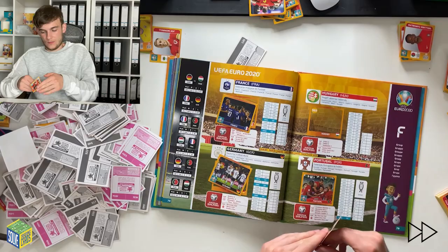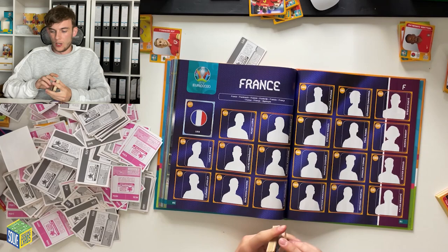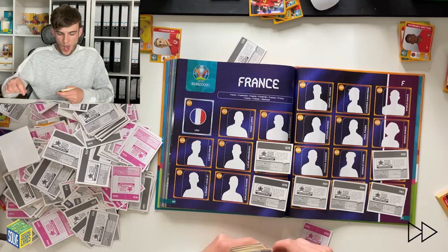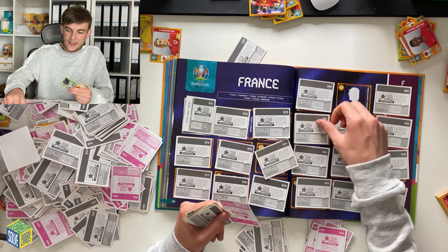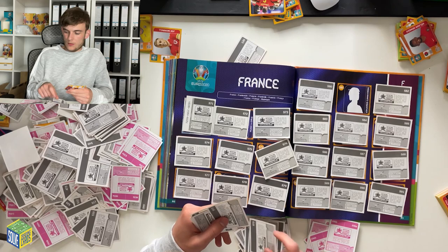Right, now on to France. Here we go, last four teams. Let's hope we can fill all of these in. We did amazing with Group E, honestly, fantastic. So, fingers crossed Group F can be the same. There we go, and I'm sure we've got a Camavinga. I'm sure I remember having a Camavinga. Come on, Camavinga, mate. That's what we want to see.